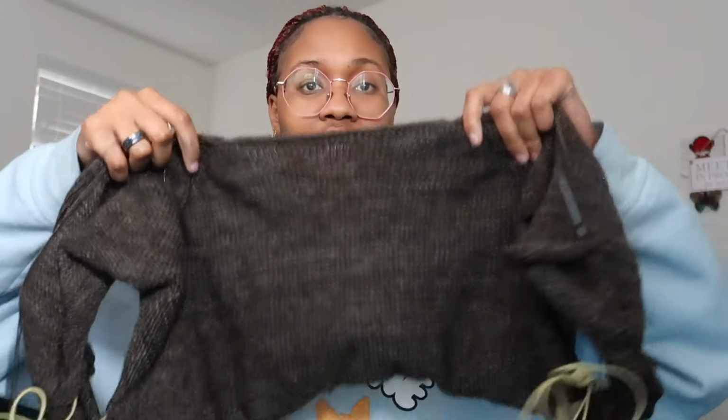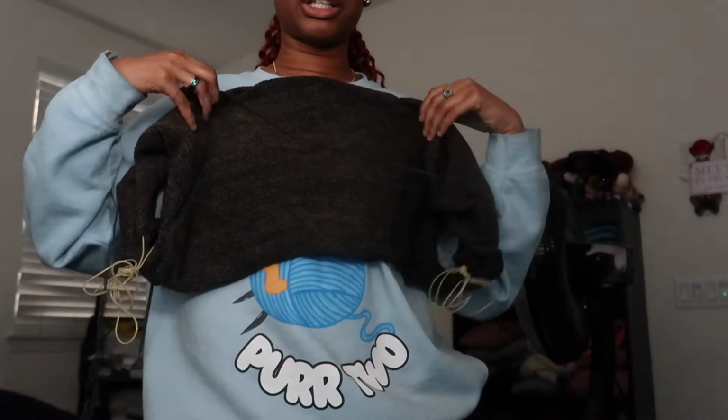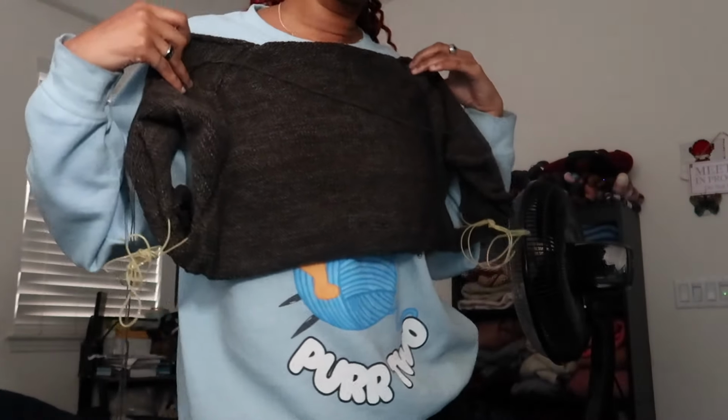So that's awesome, okay? I'm at round 15. I just finished round 15, so I have 15 more rounds to go. You probably cannot see a lot of the growth since the stockinette rolls up. But here it is so far. That's a good bit of progress.